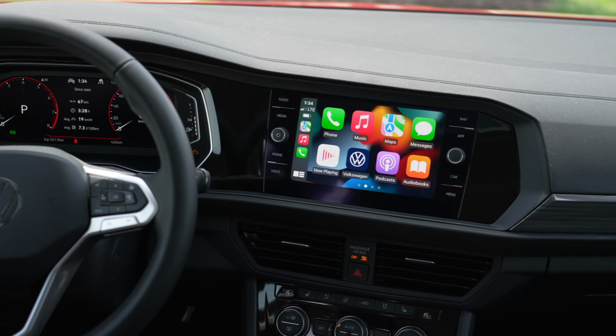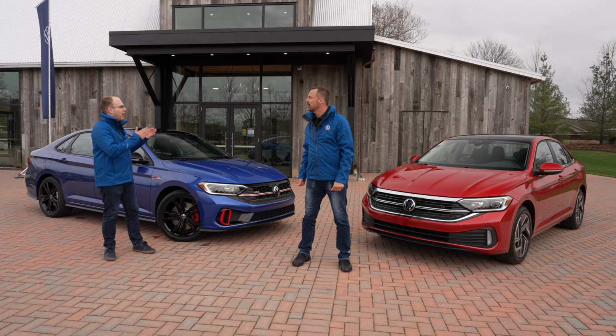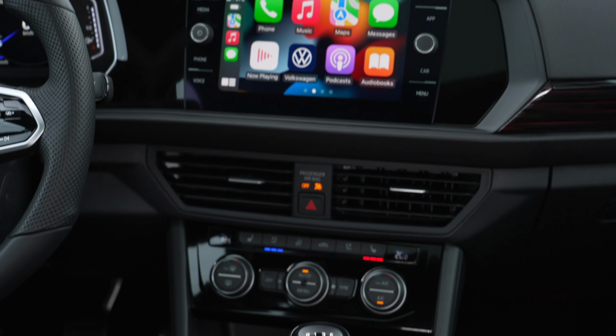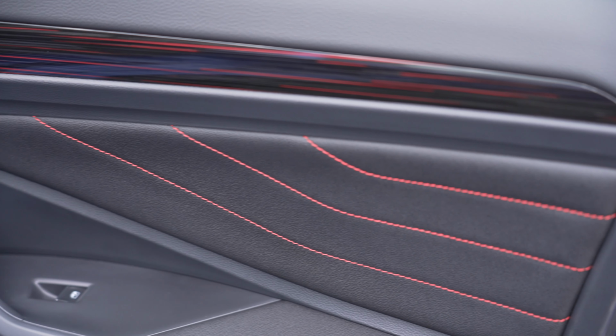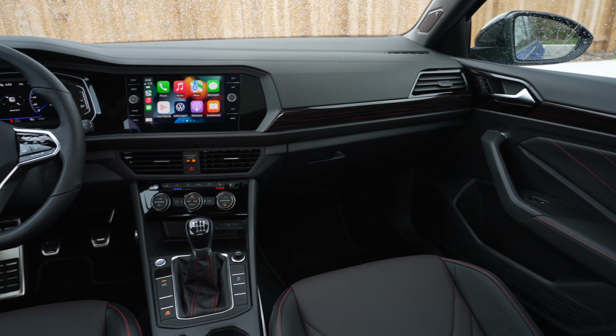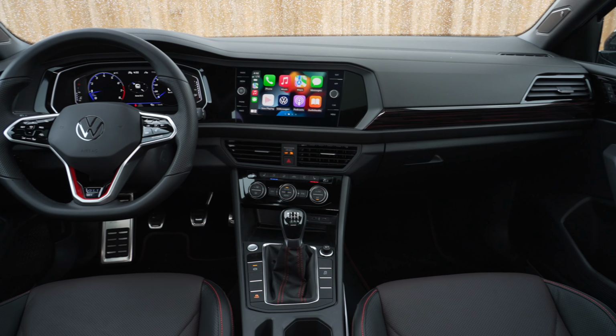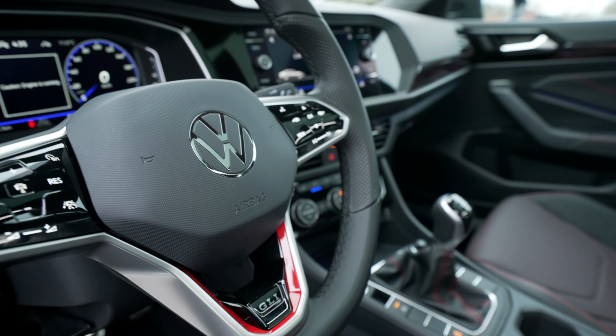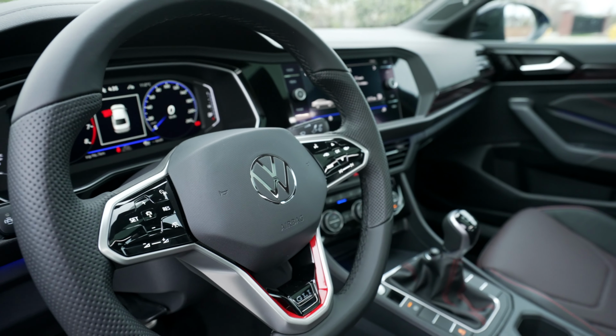up another notch. Inside the GLI, you get all of the same great interior layout and ergonomics as the Jetta, but you get the little details that turn up the styling a notch. Red accents throughout, you've got great leather seats that hold you in place as you're driving along, and as far as the driving experience, the thing we touch the most is the steering wheel. It's got the great, thick, leather-wrapped steering wheel from the Mark 8 GTI.